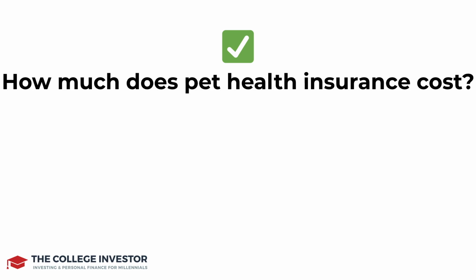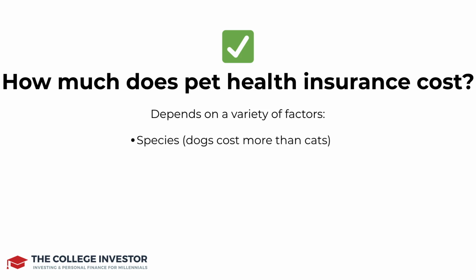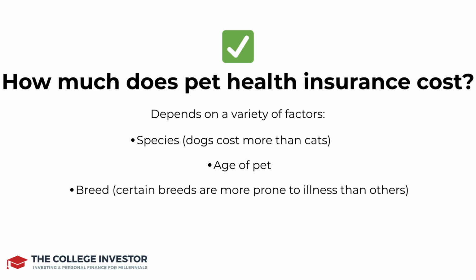Okay, so how much does pet insurance actually cost? This really does depend on a variety of factors, including species. Dogs actually cost more than cats, unfortunately. Then there's the age of the pet and breed. Certain breeds are more prone to illness than others, and where you live. That all factors into how much your pet health insurance premium costs. Now, the average premium for accident and illness coverage is around $516 per year. And for dogs, this can vary. If you have a larger dog, your premium is going to be more. It ranges between $25 to $150 per month to cover the premium costs for dog pet health insurance. And for cats, it's around $10 per month.